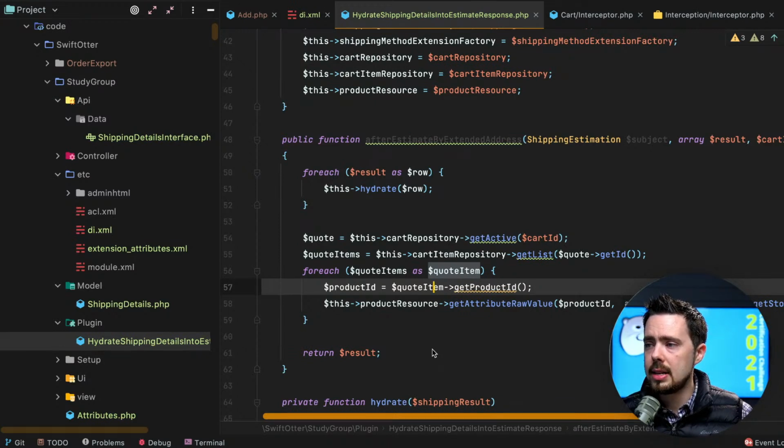Does the Magento REST API not support the PATCH method? I do not know that off the top of my head. I don't think so.